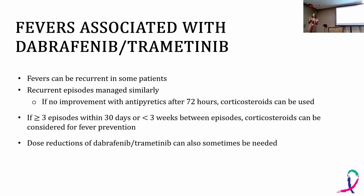Unfortunately, these fevers sometimes happen just once, but most commonly they're going to be recurrent, so they happen again and again if we resume the drug at the same dose. And so for every episode, the management is relatively similar, but if the fevers are very common, so more than 3 episodes within a month, or there's less than 3 weeks between 2 episodes of fevers, then sometimes what we do is give a small dose of prednisone to prevent the fevers from coming back. So again, it's very important to stay in contact with your medical team continuously and let them know if you experience these fevers, and they'll help you manage them. But know that this is a very frequent side effect with the dabrafenib trametinib.